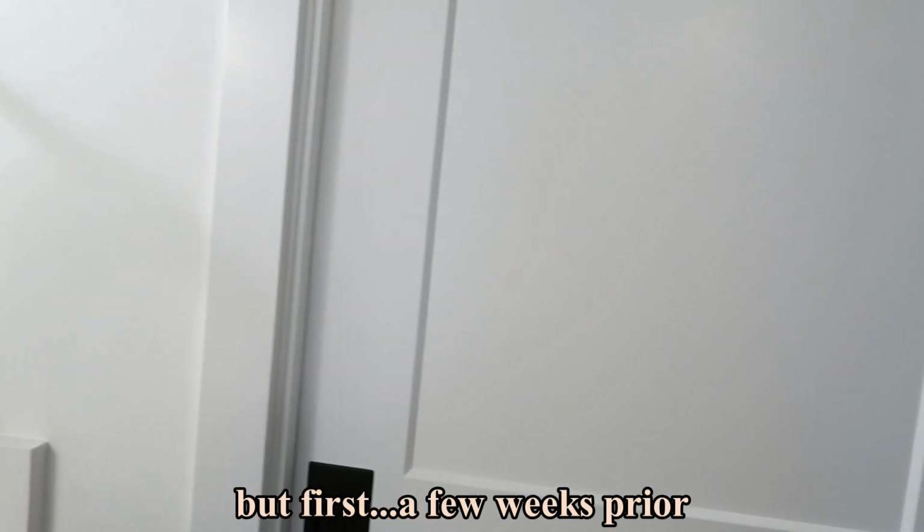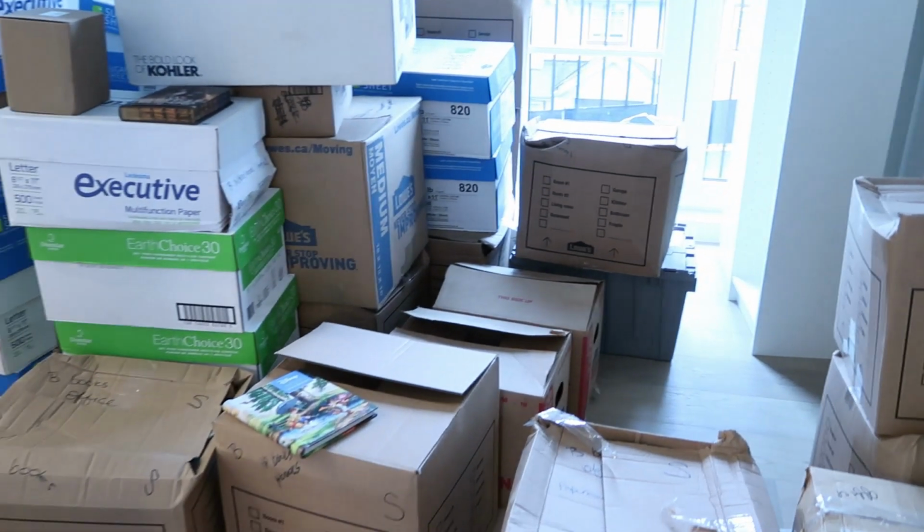So we are currently in the office. Let me show you guys what it is looking like right now. The office library is behind this door. Oh, I'm so excited. Ta-da! Look at how many books I have.